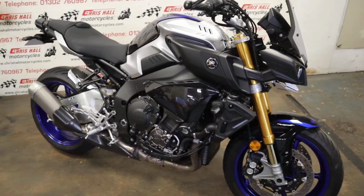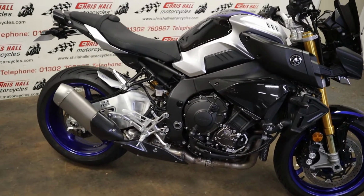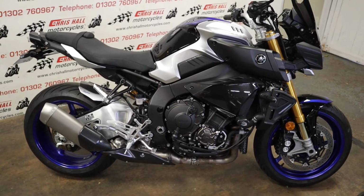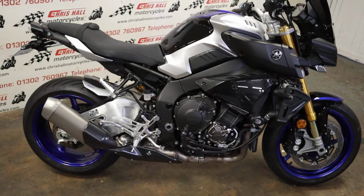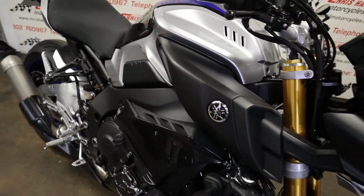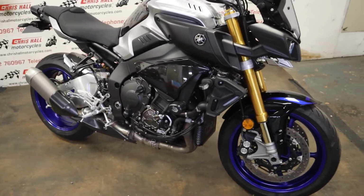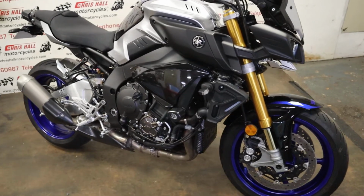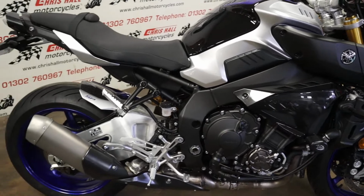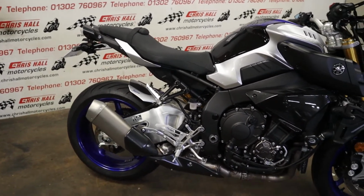So, where do we start today? 2018 Yamaha MT-10 SP. So, the all singing, all dancing SP model. And I think we'll all agree, absolutely stunning. Love the colour scheme on this, the deep blue, almost purple wheels with the silver and the greys. Looks really fresh.